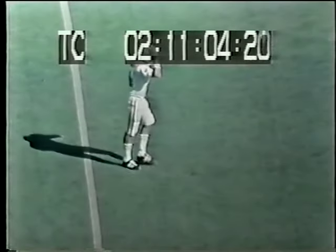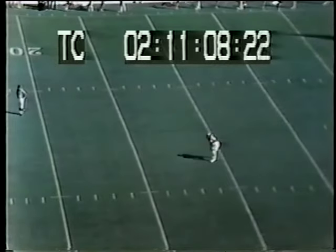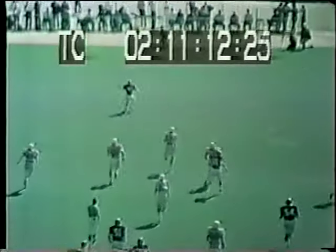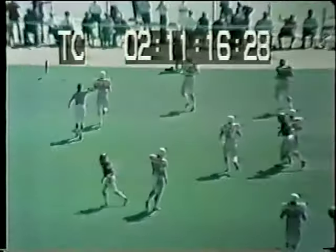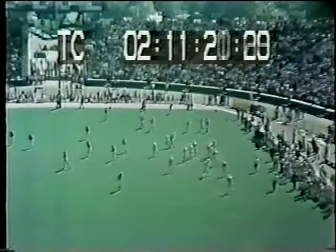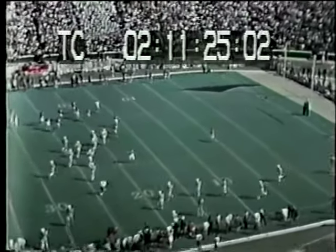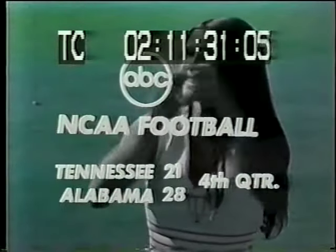There's Bill Battle, the coach of Tennessee, and here's his punter, Neil Clabow. The last time they punted, a boy named Curry went 64 yards with the punt for a score, and there he is again calling for a fair catch. That was a pretty good act. 50 yards. So the Crimson Tide leading 28-21 on a 64-yard punt return by Curry will snap it soon.